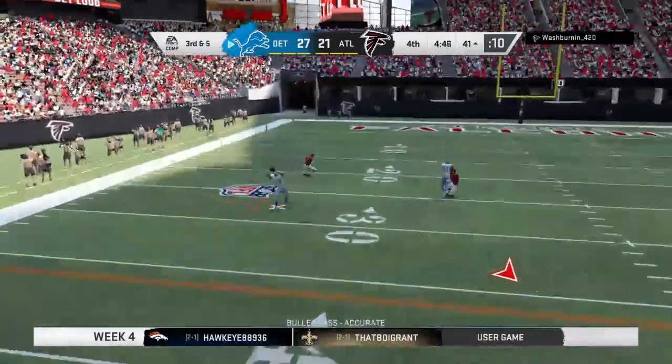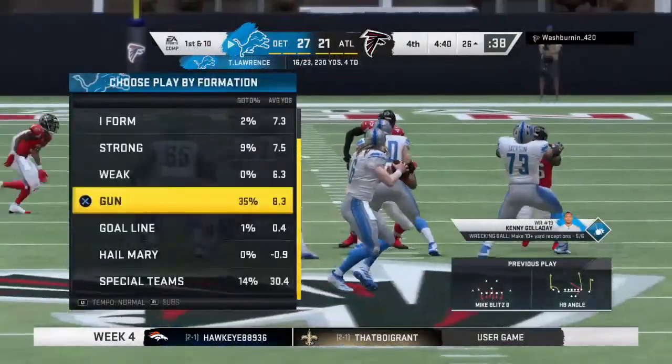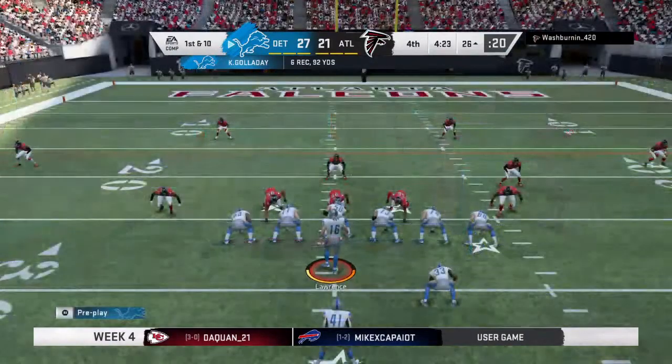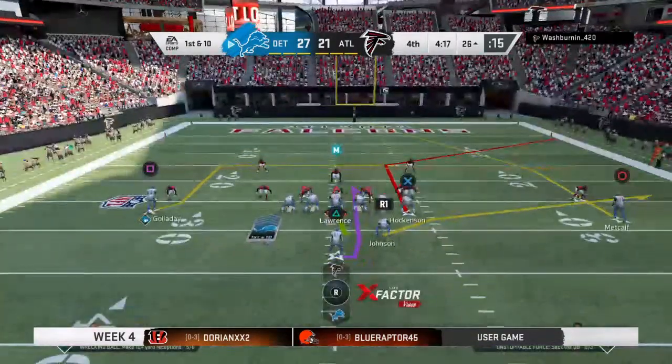From the gun on third down, Lawrence. He'll give this one to Galladay. And that's going to be good for another first down as the tackle's made at the Falcons 26. This quarterback now, 5 straight completions here in this second half. First and 10.